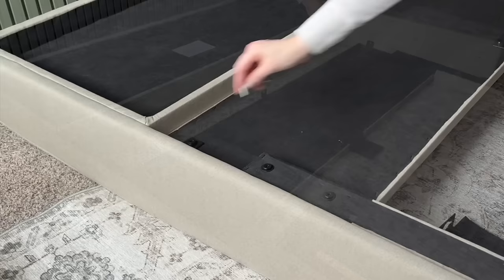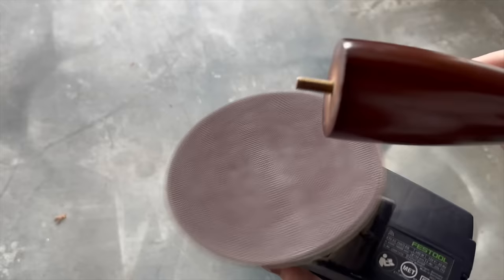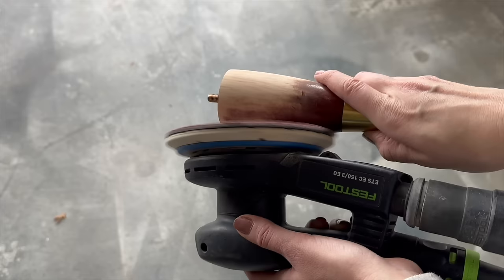The finish on these wasn't quite going to fit in with this space. To protect the brass on this, I wrapped that in painter's tape.